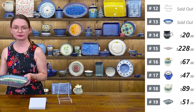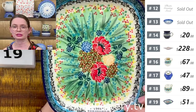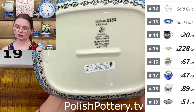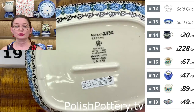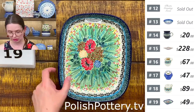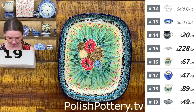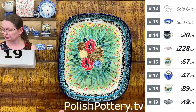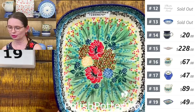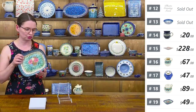It's $49. It is from Ceramica Artystyczna, and look at the beautiful flowers on the inside. This is Teresa Liana design, country garden pattern. And this is Unica 2732. Fantastic serving platter. You can also use it as a baking dish because it is a nice deep dish. It is 9 inches long, 7.5 wide, and 1.5 deep. $49. Regular price is $103. Thank you so much, Bartek, for fixing it for me. Number 19, beautiful.